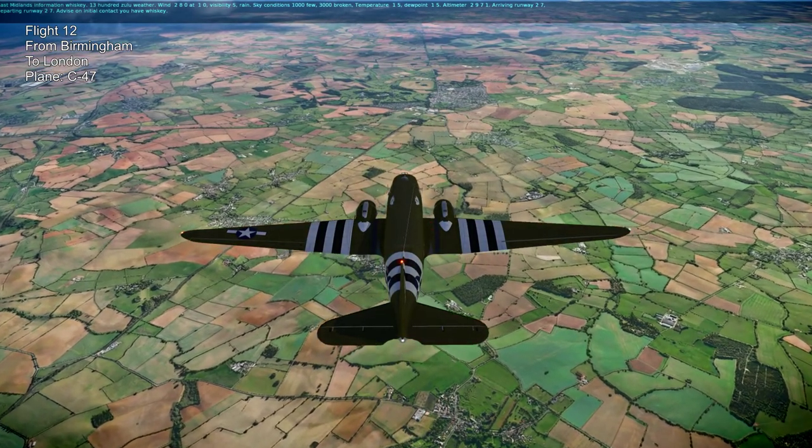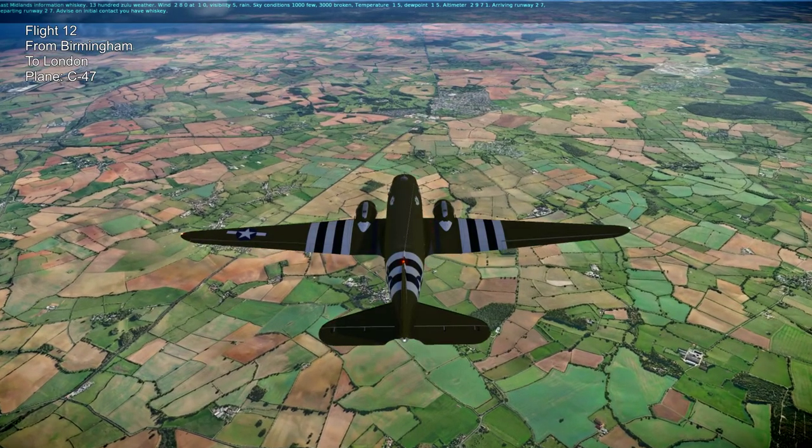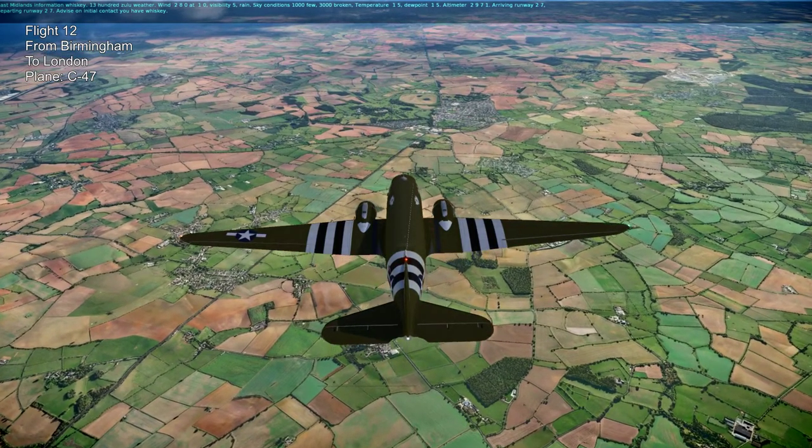Not a whole lot to see along this route towards London. We're basically next to the M45, approaching Milton Keynes and Bletchley.